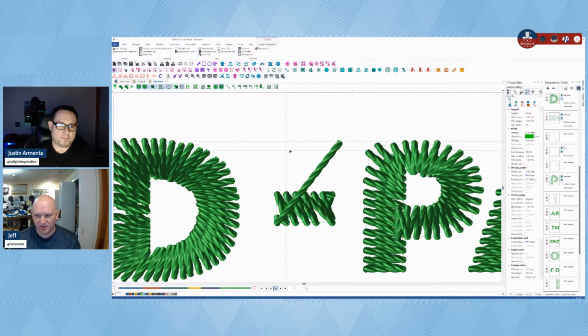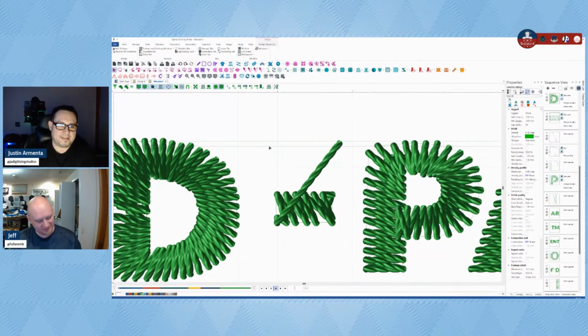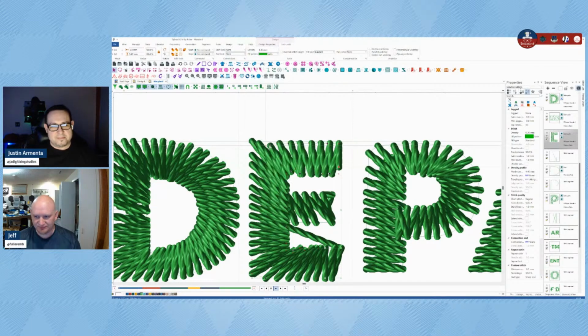I took a little too much. So we'll select that node and delete it. Doesn't want me to delete that node, apparently. We'll just move it. Move the stitch angle. Bring that node up too. And now I can readjust that stitch angle there so that it flows.